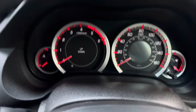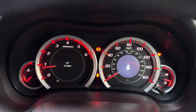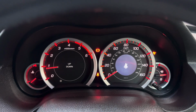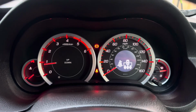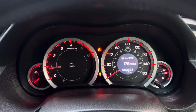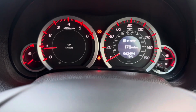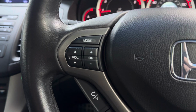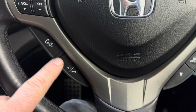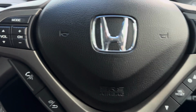Anyway, let's give it a start. You'll see there's no warnings or any nasties. There you go, 62,494 on the miles. There are no warnings. There's even plenty of fuel in it. Audio controls on the left, cruise control on the right, and I do believe it has Bluetooth. Yeah, there we go. It's got the telephone.